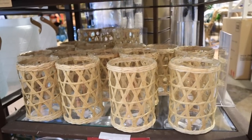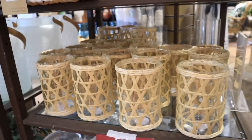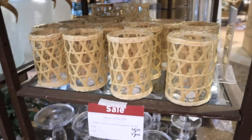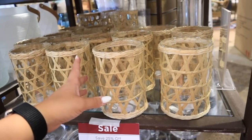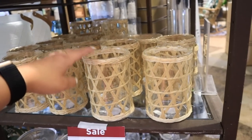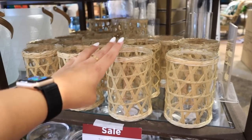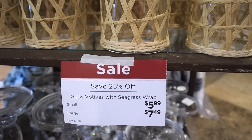They have these really pretty glass votives. These look a lot like the new threshold bathroom line at Target. Sorry that I keep bringing up Target, but it's just my favorite place to compare back to since it is my favorite store. But you could use these for so many different things. You could use these for office desk storage, makeup brushes, bathroom storage, toothbrush holder, and they do have a couple different sizes. You could also use it as a flower vase. These are definitely multi-use, and these are on sale right now for 25% off.